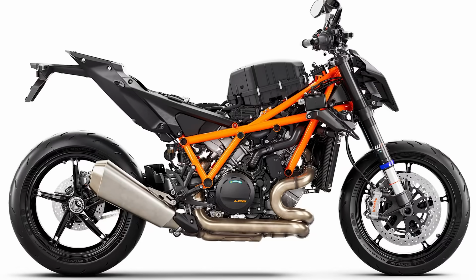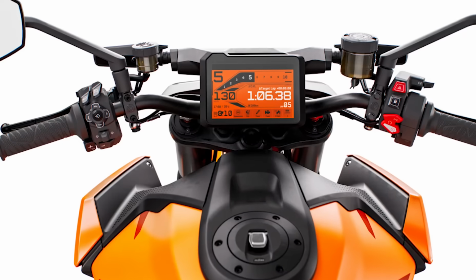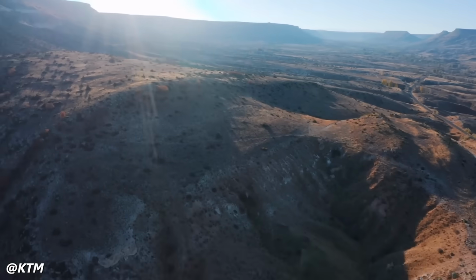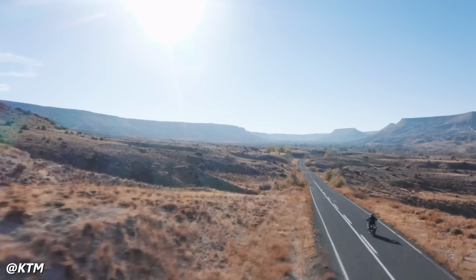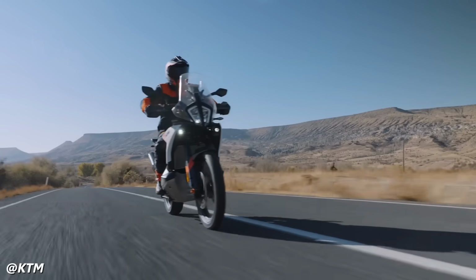This bike is equipped with semi-active WP suspension, Brembo-style calipers, and a comprehensive suite of electronics to ensure you can keep the beast shiny side up, even when pushing it too hard. Having a long history of making highly capable off-road motorcycles, KTM has combined those expertise into their existing Duke motorcycles and developed a whole line of adventure-style bikes.